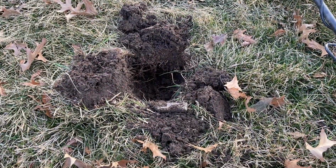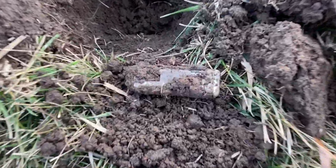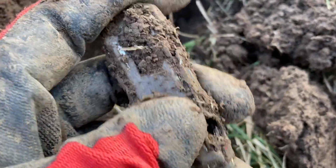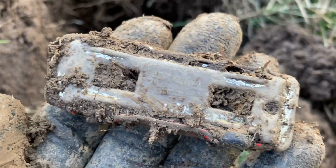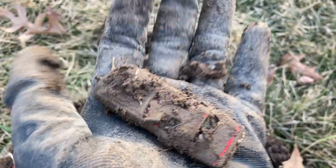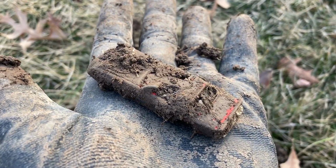Well, I'm happy that I finally have one of these. It was about 6 inches down the ground. Got my first toy car for the week. Hooray! Boy, it's not in great shape. I'll have to clean it up a little bit, but it's an older one, probably from the 70s if I had to take a guess. The lighting's not very good right now, but yeah, first toy car of the week. Let's keep going.